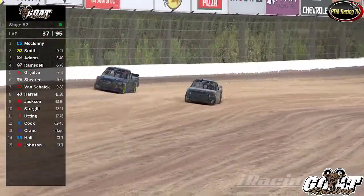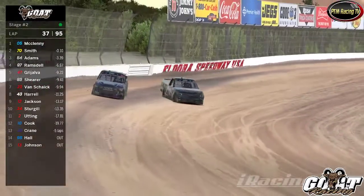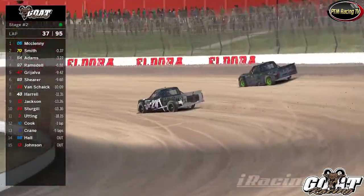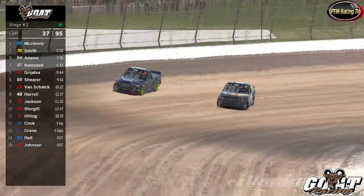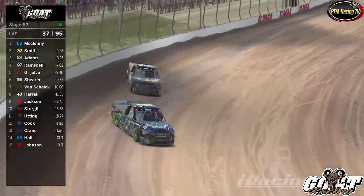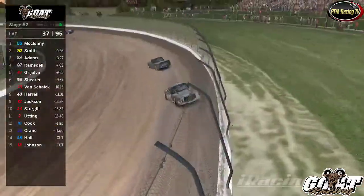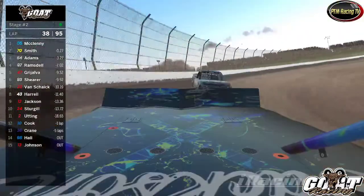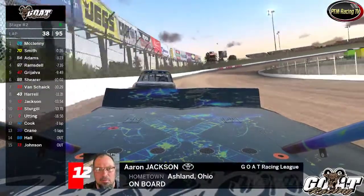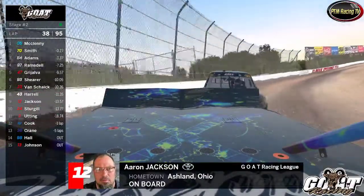Aaron Jackson, badly damaged up on the 12 already. The Toyota Tundra driver trying to keep another Chevrolet guy behind him. And Cody Sturgill, the number 24 Hobbit machine, paying dividend to the Hobbit field and trying to work his way through. But Jackson able to hold him down just a little bit for now. Still plenty of time though left before he can really make too many equations here.